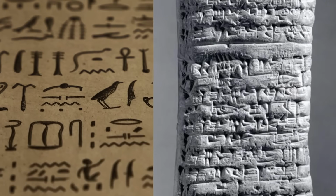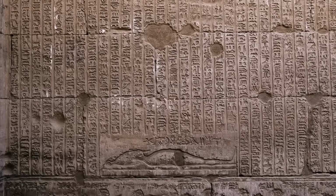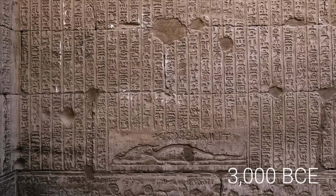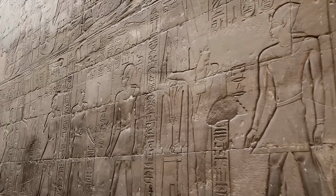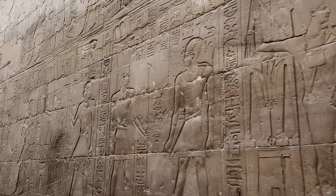But some experts say that the dispute has to be settled through the comparison of their writing systems. Hieroglyphic writing, the first Egyptian style of writing, is said to date back to 3000 BCE. It was a composition of over 700 symbols, which were carved in stone.